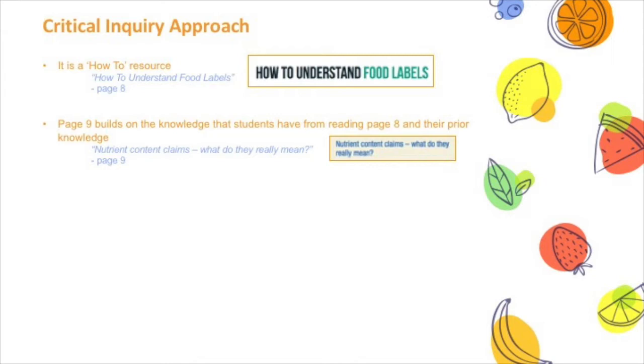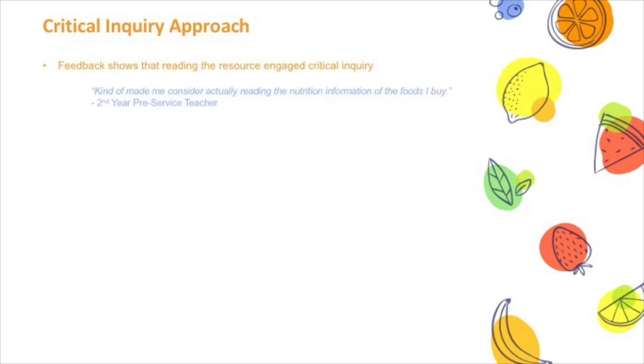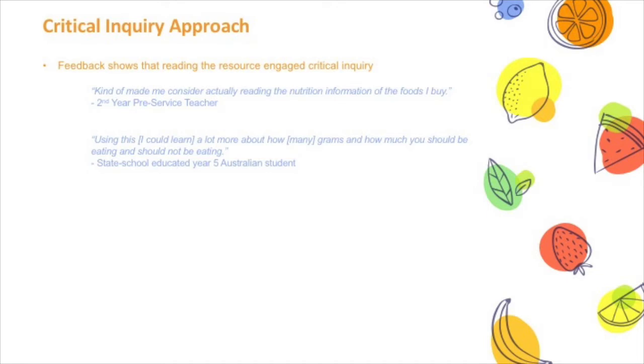A distinct link to this proposition is how each person who gave me feedback, regardless of their starting knowledge, asked questions that would lead to critical inquiry which engaged higher order thinking skills. My peer shared that, from reading that resource, she began to consider if she should start reading nutrition information on the food she consumes. Increasing that sentiment, the state school educated Year 5 student began to plan an inquiry using the resource to analyse foods to discover which foods they should and should not be eating.